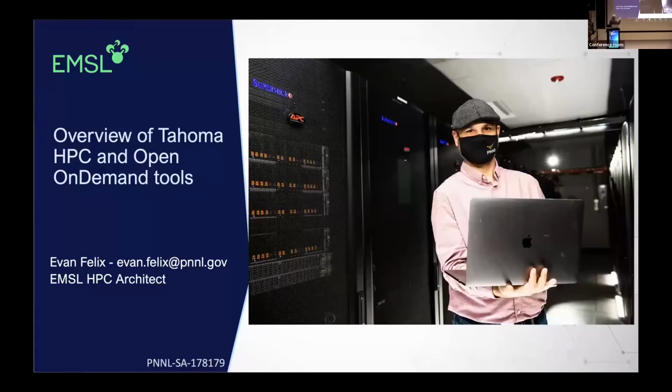This is a picture of the data center, or the computing center, where Tahoma sits. It's kind of there behind my coworker Kenny. We'll talk a little bit about Tahoma and then I'll show you OnDemand. And we're going to do live demos, so I hope it all works well.